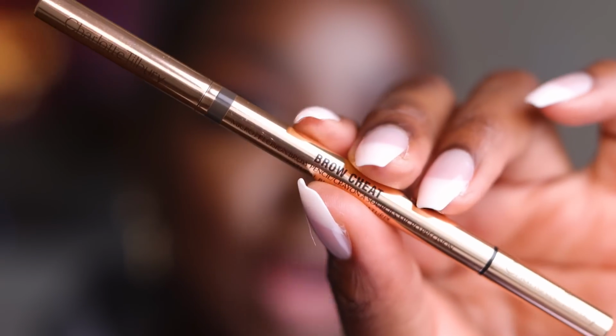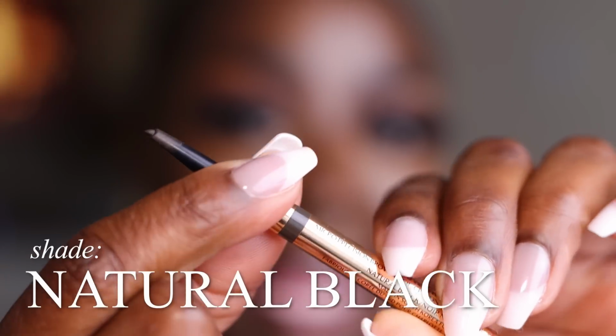When it comes to my brow, I have been binging on the Charlotte Tilbury Brow Cheat. This is the shade Natural Black, and it's a subtle dark shade. It's not terribly dark. I recently used the one from Rare Beauty, which I actually like, but I used it as if I was using this one, so I went real hard, and you'll see in the video, I was like, yo, this is really pigmented, you feel me? Because this one, you gotta press it, you feel me? Either way, both great pencils.